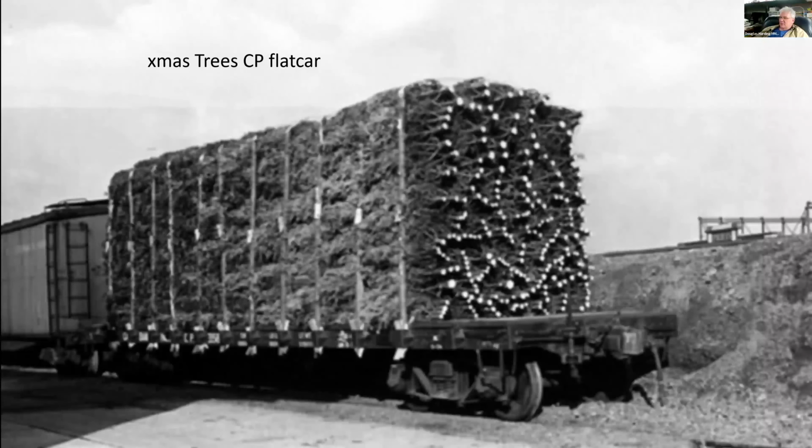Now here we got just a Canadian Pacific boxcar stacked up with trees. Again, look at how small those trunks are and how tightly packed they are in there. I do not know the location there.